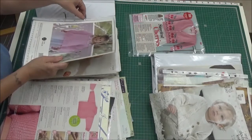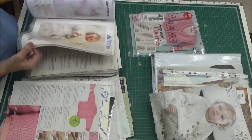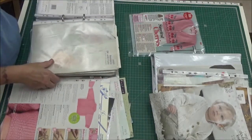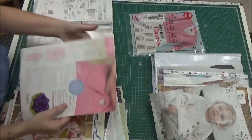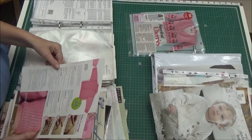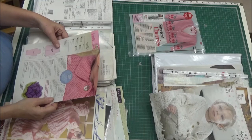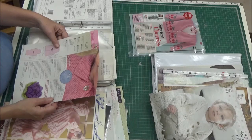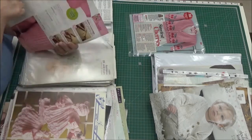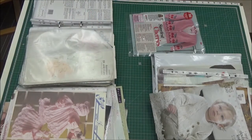So what I tend to do first is go through and check if I've got anything that's double-sided, that I haven't got anything on the other side, so I'm not wasting the plastic wallets that I have. What size is that? Pattern. Right, so shall I leave that one because I must have something missing off it.